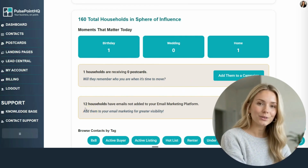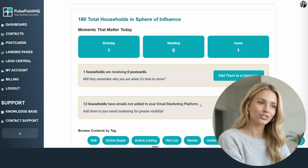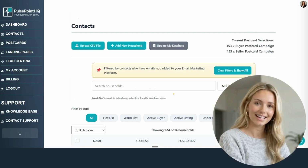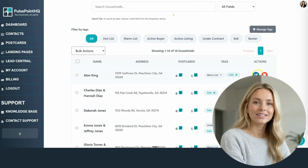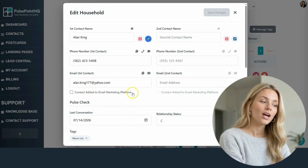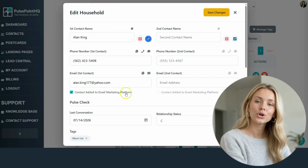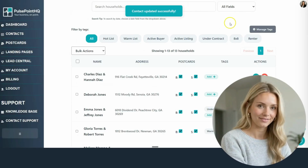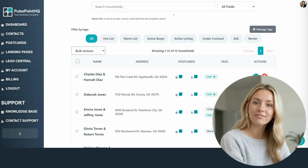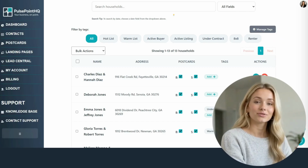The second shows how many contacts have an email address on file but haven't been added to your email marketing platform yet. Select View Contacts to see that list and then get them added to HomeBot, MailChimp, or whatever you're using for email marketing. Once you've added them, check the box below their email so you know you've completed that, and save. Work through both of these filters and you can be confident that every contact who can be receiving your autoflow is receiving it.